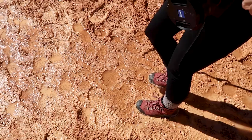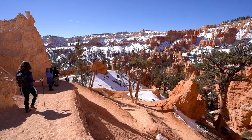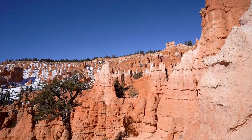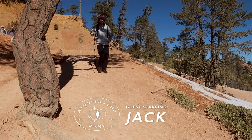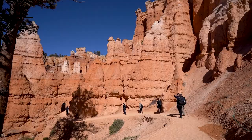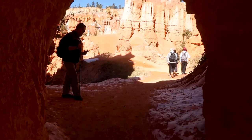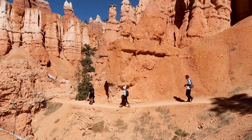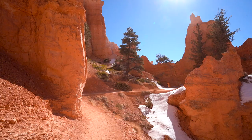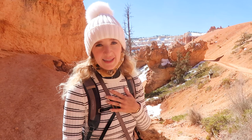Squelch, squelch, squelch. Wow. I do declare. Well, cheerio, I say we're going the right way. Come on, Edward. Secret tunnel. Secret tunnel. I always get left behind because I can't stop taking pictures and videos. It just looks so cool.